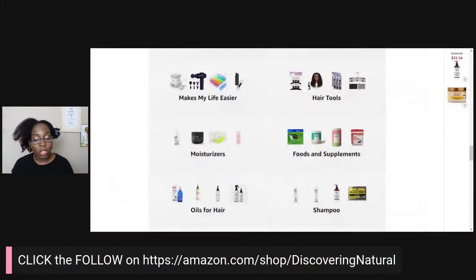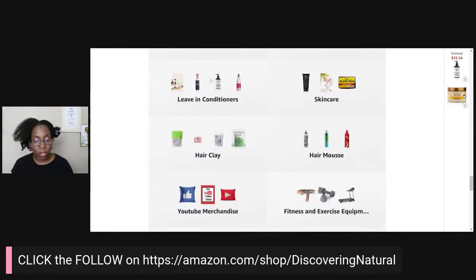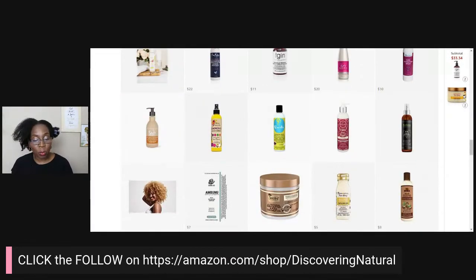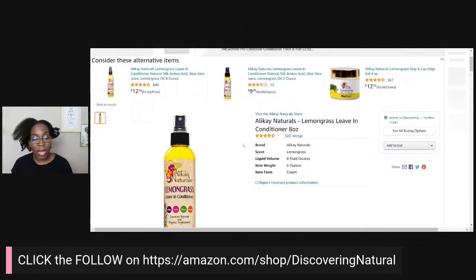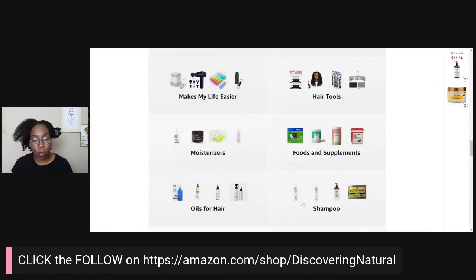There are different kinds of leave-in conditioners out there, but it all depends on your hair. So let's scroll down to leave-in conditioners. There are liquid leave-in conditioners. For example, this one by Ali K is a liquid leave-in conditioner, right? Liquid leave-in conditioners, you can actually use even on post-wash days.